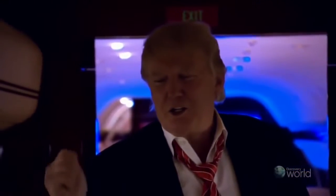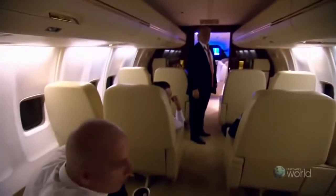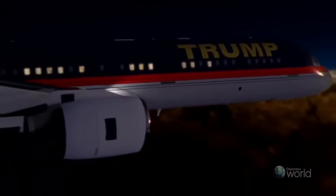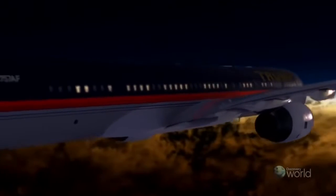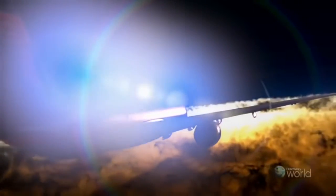Shortly after takeoff, Mr. Trump decides he's had enough for one night. Okay, good night, everybody. The 757 is cruising at an altitude of 41,000 feet over the North Atlantic. Taking into account the curvature of the Earth, the aircraft follows the Great Circle route that John has carefully mapped out.